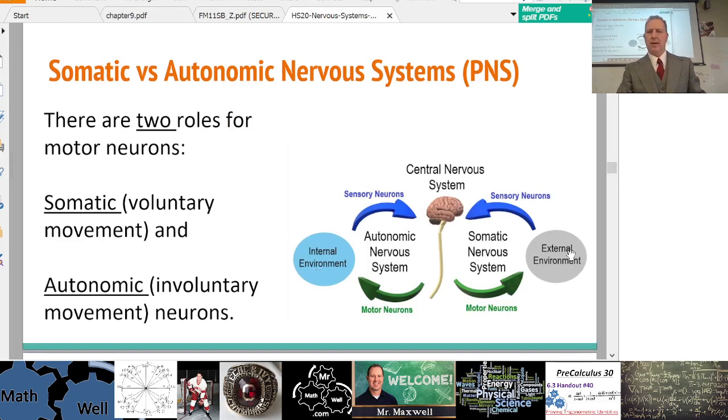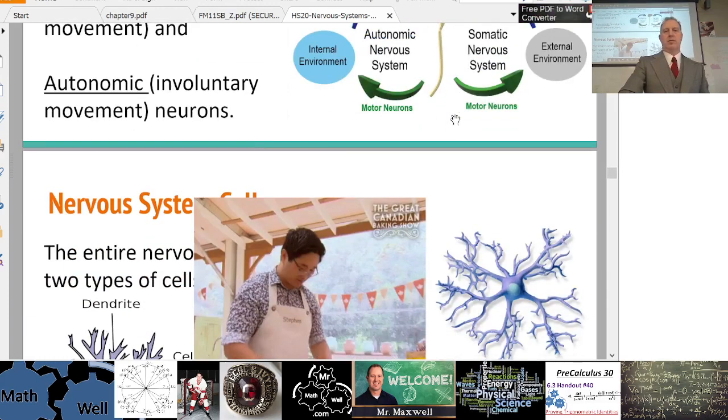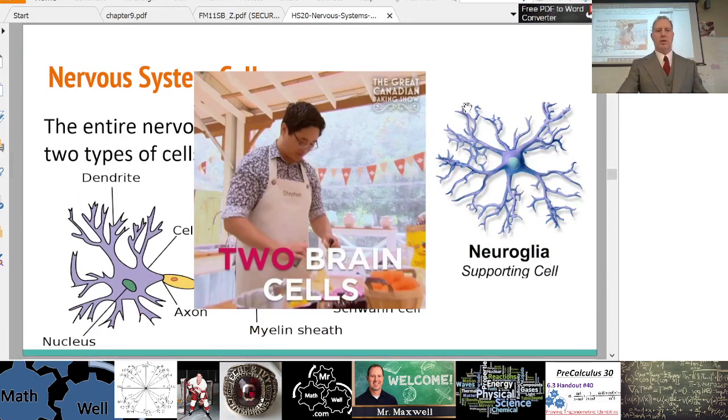So external environment, somatic nervous system: sensory neurons and motor neurons for the external stuff. Your autonomic nervous system, your internal environment like your organs and stuff, is primarily involved there. So your brain tells your heart to beat while you're sleeping. Awesome. Your diaphragm to contract and expand so your lungs can take in air. That's awesome. That happens while we sleep. Oh, this helps a lot.